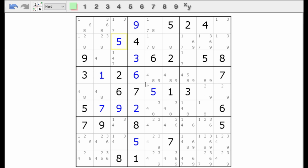Now I'm going to scan through and see, okay, there's an 8, got a 1 7 pair. No more 7s in this part of column 5. That's good. The 4 is now naked. He's a 4, 8, and a 4. This 8 is a naked hidden single, and now the 6 is a hidden single.